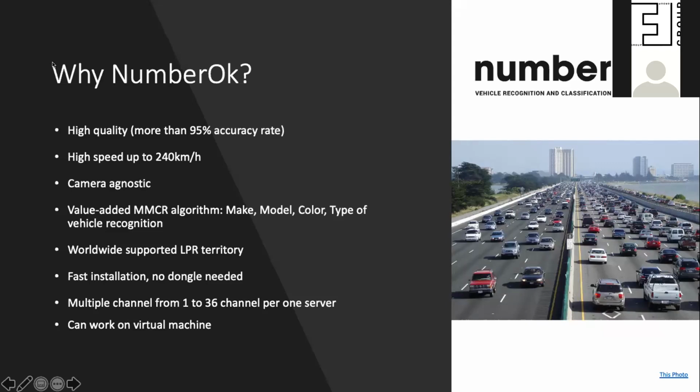And a few words about why you need to choose NumberOk. NumberOk is a server-based software, and it's really high speed. It can work up to 240 kilometers per hour and high quality. As Alexandra said, we get more than 95 accuracy rate for license plate recognition. And also we have make and model and color and type of vehicle recognition in NumberOk.